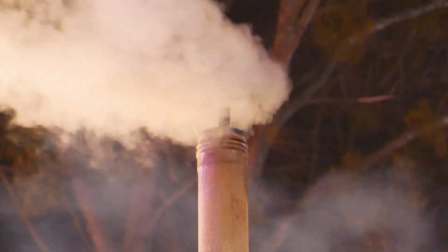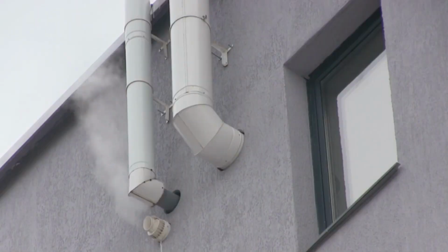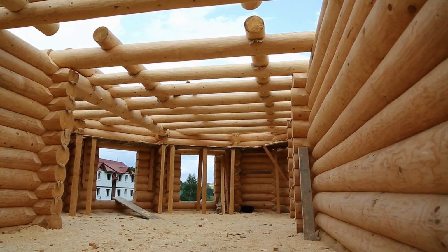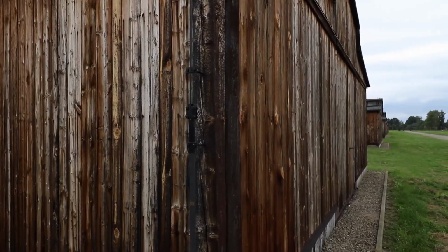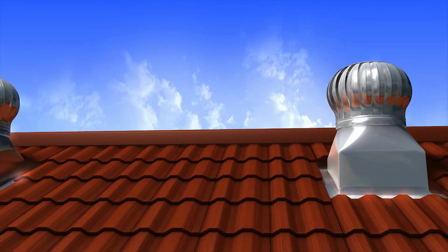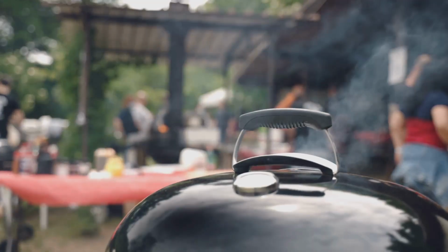You'll start by building a small base with cinder blocks to create a firebox off to the side. Then you'll run a simple stove pipe from that firebox slightly underground to the base of your smokehouse. This allows the smoke to be cool before it reaches the meat. The smokehouse itself is a simple frame structure made from untreated wood. You'll want to make sure it's relatively airtight, but with a small vent at the top to let the smoke escape. Add some racks or hooks inside to hang your meat, and you're in business.